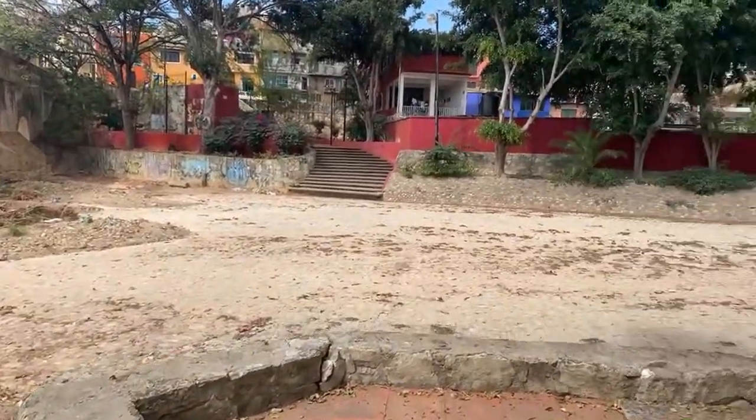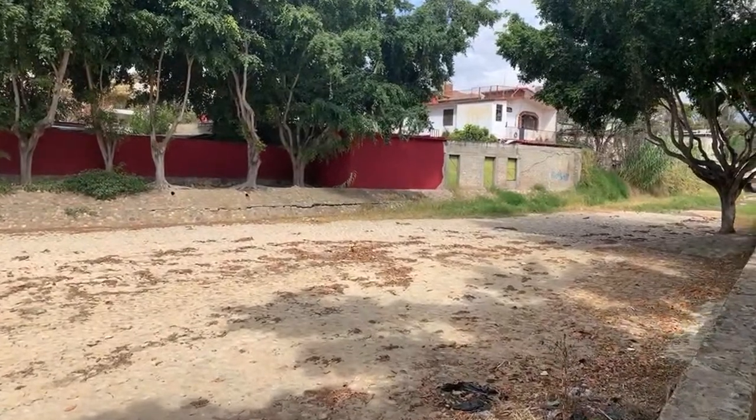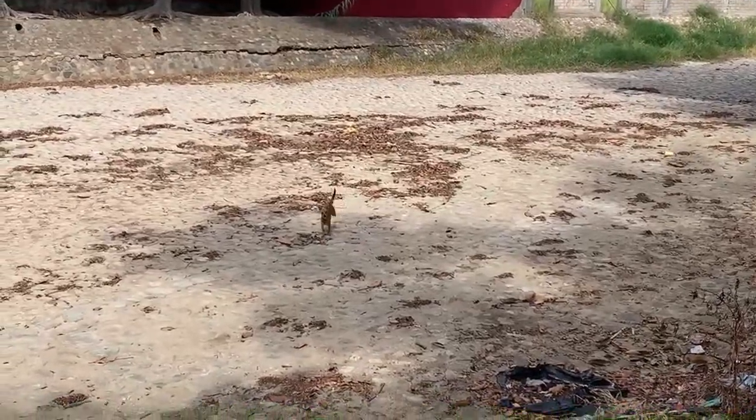This guy is so cute, and oh, he lost his ball. He lost his ball. There you go, I found it.